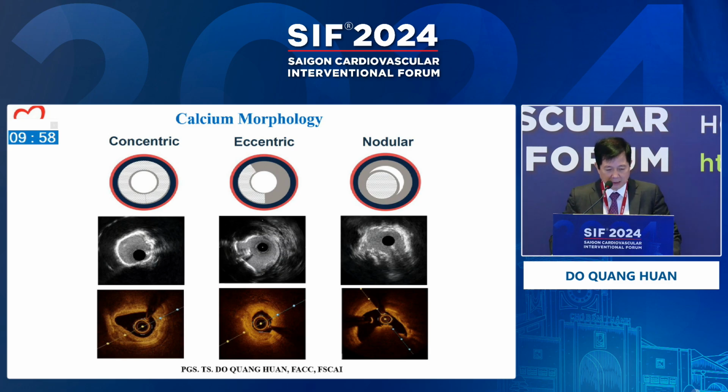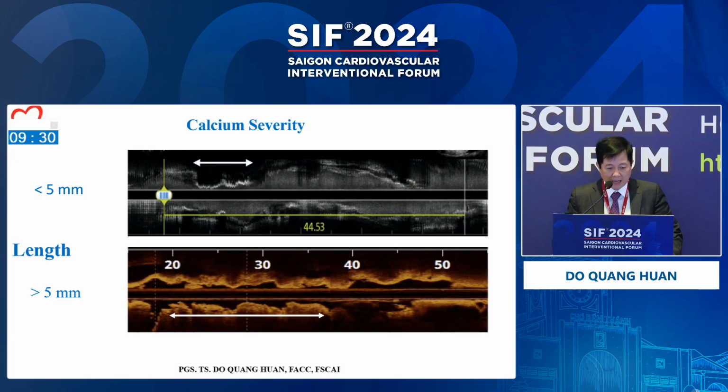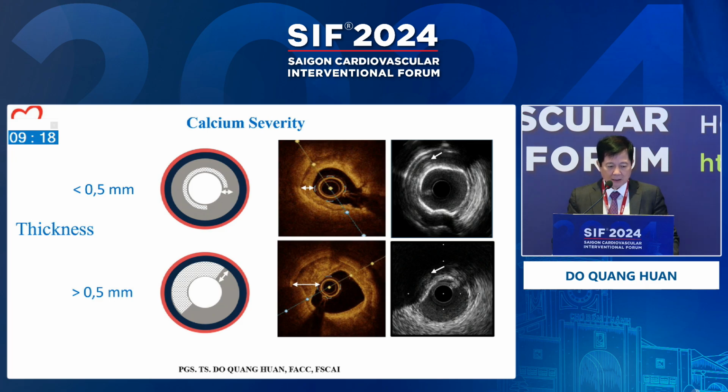On the intravascular images, IVUS and OCT, we define concentric, eccentric, and nodular calcified lesions, and they differ by the arc of the calcified severity. If the arc is 360 degrees, it is the severe arc, and we can define the calcium severity from the arc and the length. We differentiate calcified lesions more than 5 mm and less than 5 mm. For the thickness, a calcified lesion less than 0.5 mm is not so severe, and more than 0.5 mm is a severe lesion.